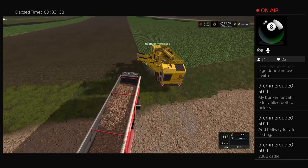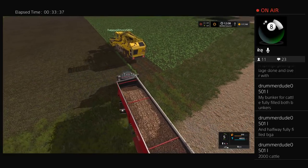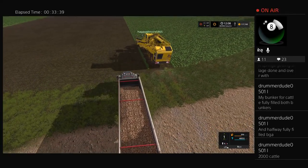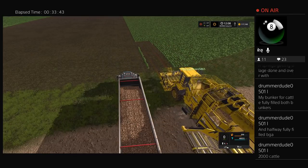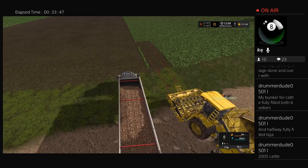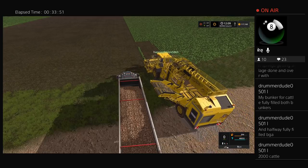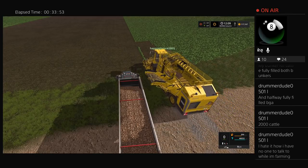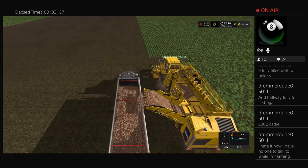Ah, you gotta back up. Oh, yeah, I got it. Oh, no, I didn't get it. No pressure. I never drove the Roper before. I know it shows. I'm just kidding. Oh, that's fine.